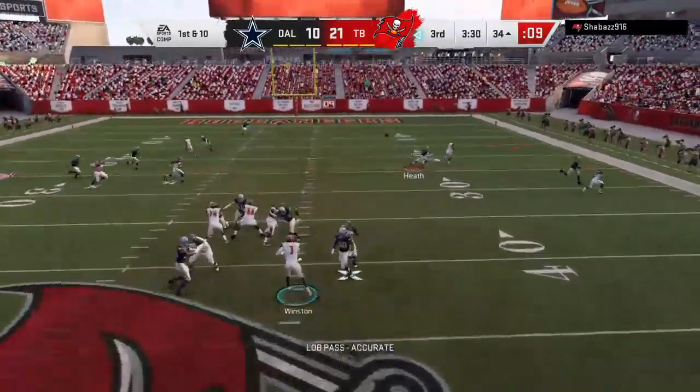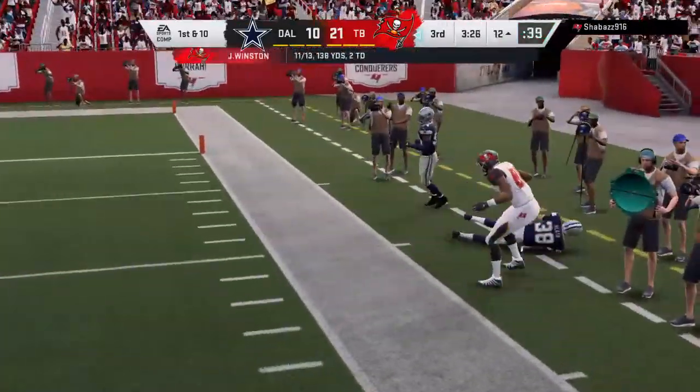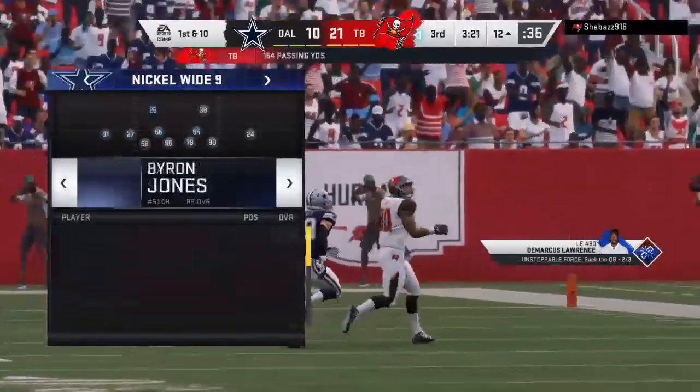First down, Winston. And this is going to be caught. He won the fight for the football. A good pickup there of 22.